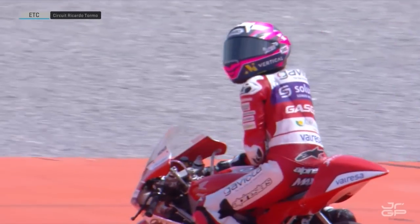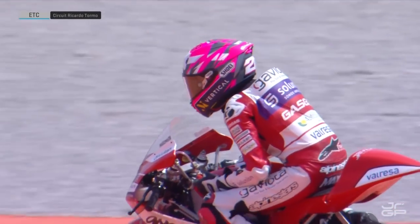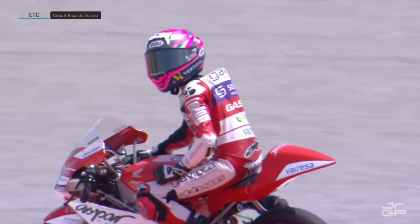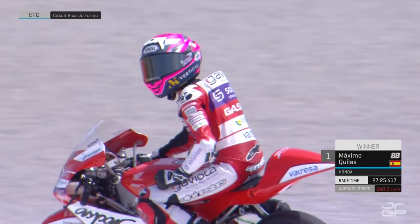Maximo Quiles, full to the max. It was a fine ride in ETC Race 1. Let's see if anybody has even an answer later on, Race 2. This has been ETC. Moto 2 coming up next. Who's it going to be there? Don't go anywhere.